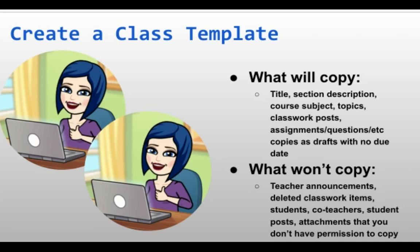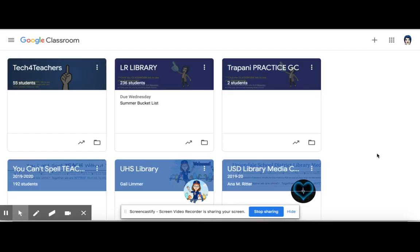But for these reasons, I think choosing the class template option could be really, really beneficial and a huge time saver. As you know, I'm all about making teachers' lives a little bit easier. So, when we're starting to recreate things for next year, having a template, I think, will serve that purpose. Okay, so now let's see how easy it is to make a copy.